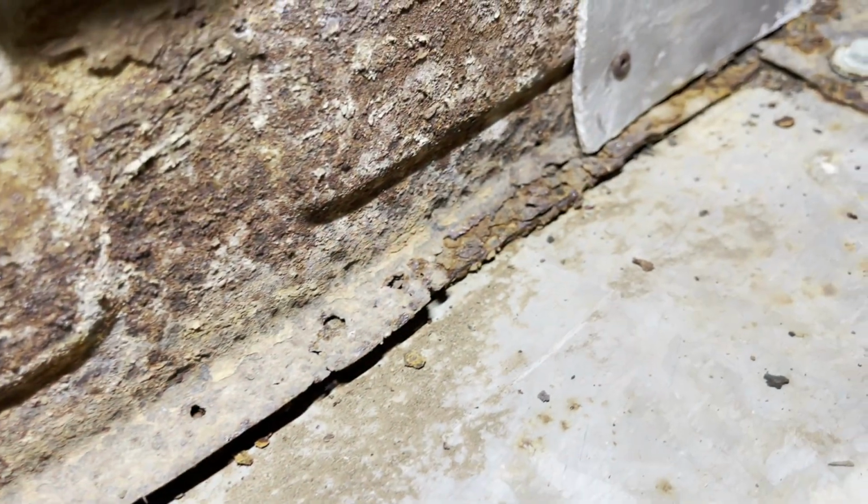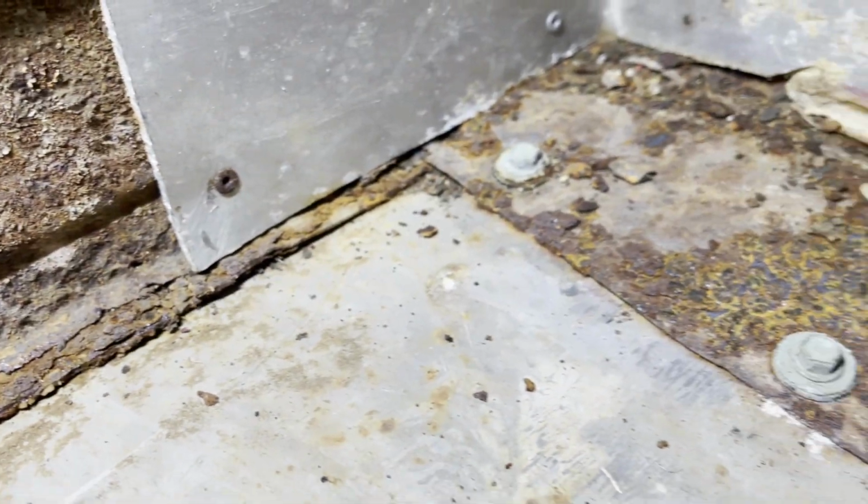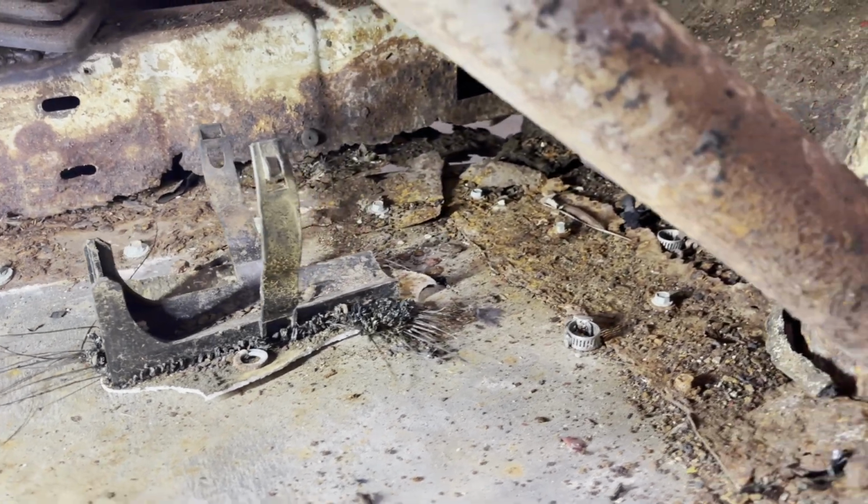Well, me and Walter, we started tearing into it and we realized that it needed more attention than just a couple little how-to videos. I didn't know the floor was as bad a shape as it was. We really started stripping it and realizing this is a big project. We're going to have to jump in and commit a lot of time to this thing.